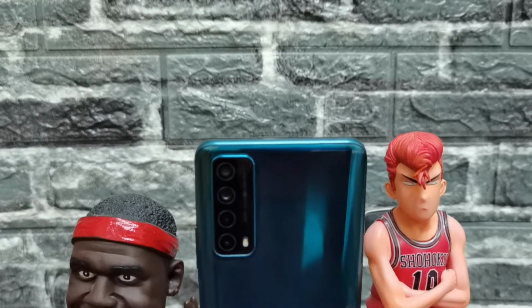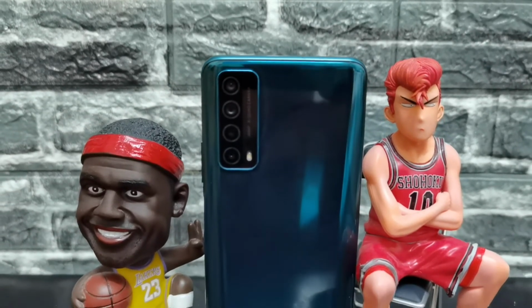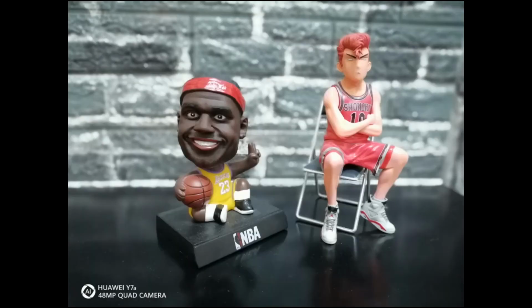And if you are into photography, the Y7A offers you a 48 megapixel quad camera setup that suits different photography scenarios like ultra-wide, macro photography, and even night shots and portrait.